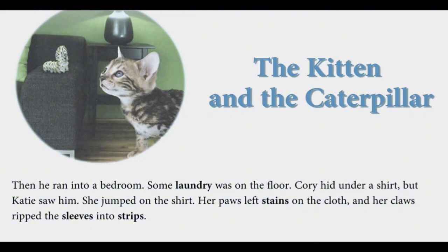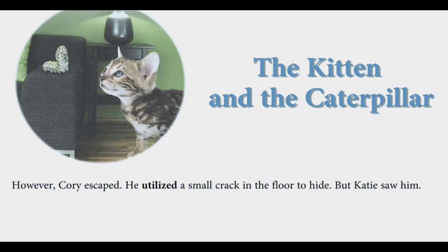Cory hid under a shirt, but Katie saw him. She jumped on the shirt. Her paws left stains on the cloth, and her claws ripped the sleeves into strips. However, Cory escaped. He utilized a small crack in the floor to hide, but Katie saw him.